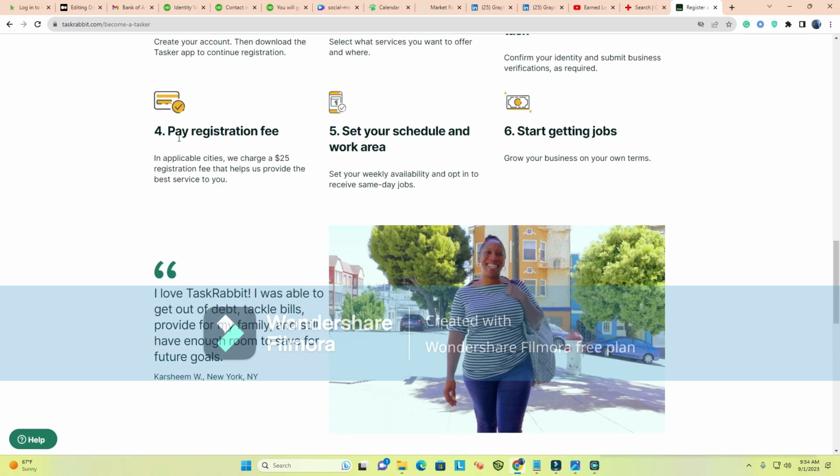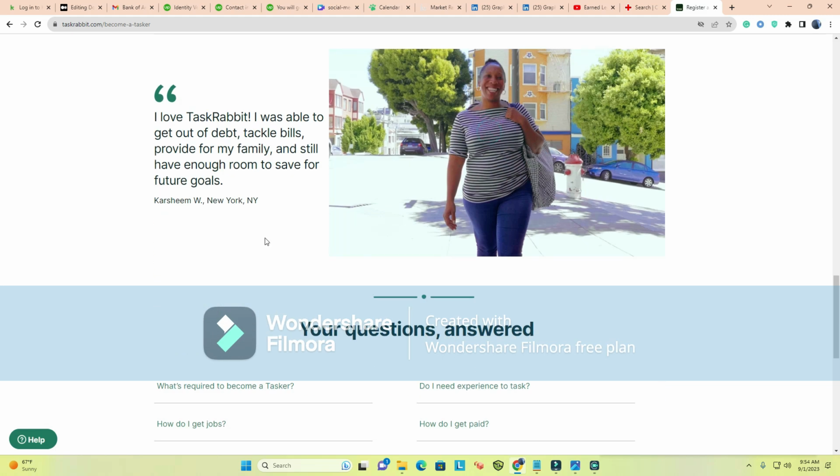Now, you do have to pay a registration fee. Most cities will charge you $25, and some, like San Francisco and New York, maybe $35 or $40. I was charged a $25 one-time fee, and I'm with TaskRabbit. Set your schedule and start getting jobs, right?